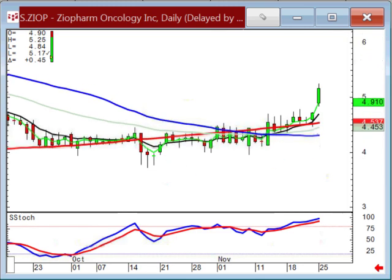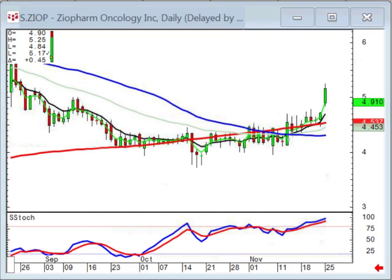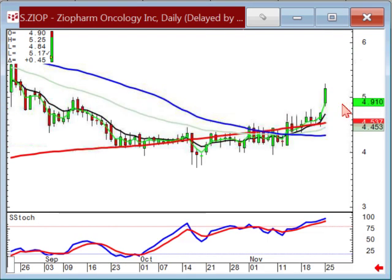This one's got a nice fry pan bottom, BIOP. And what do we look for on a breakout? Something strong, like a gap up.